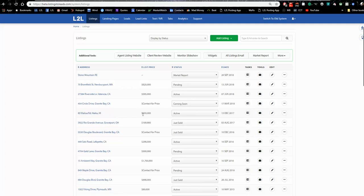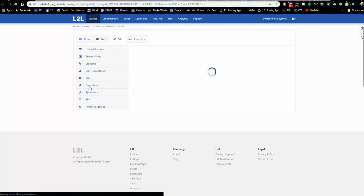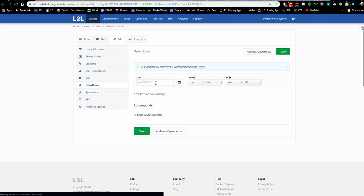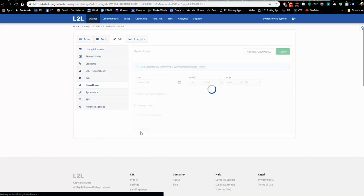Now, I'm going to do what I would recommend. Here I've got a property, and I want to set up an open house. This is one of the first things you should be doing. When I click edit, click on open house, and just set the date, right? I'm going to say it's this Saturday from 1 to 4, and I'm going to click save.